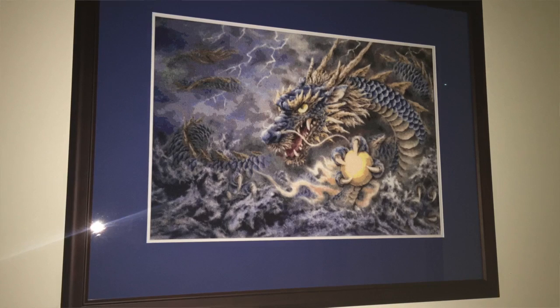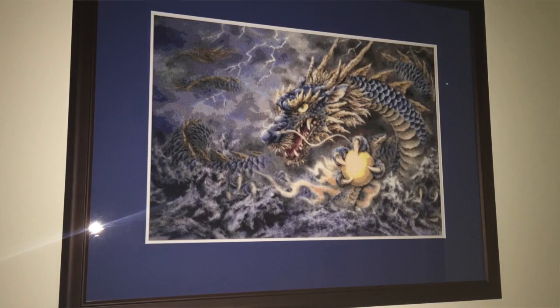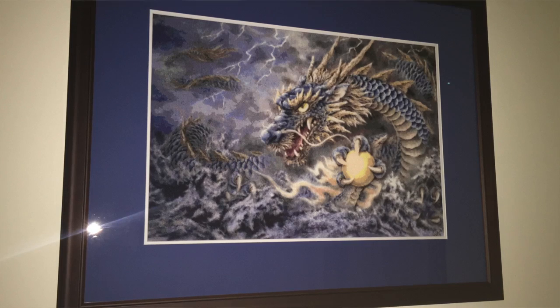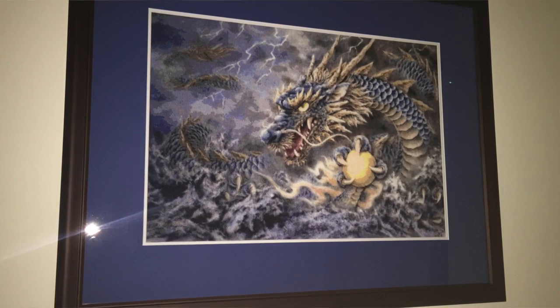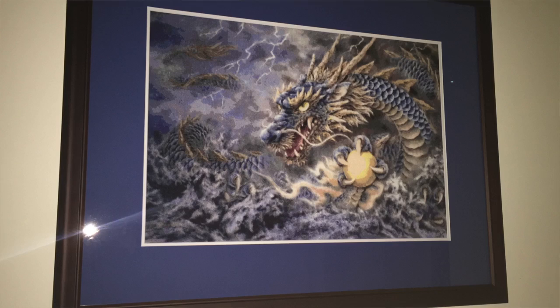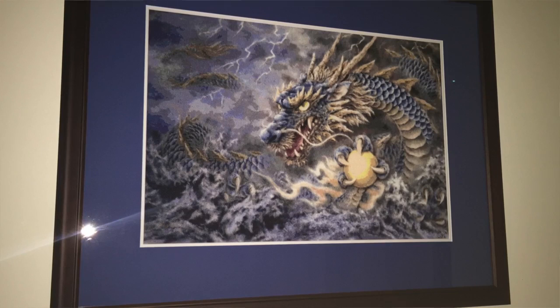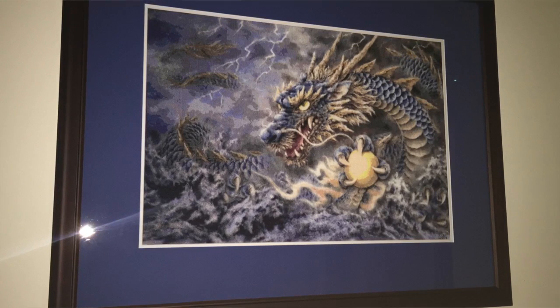This is stitched 2/1 full crosses on 18 count white Aida, and the finished design size is 25 inches by 18 inches. And I've given you that size because I know looking at a photograph you really can't tell how big something is, so you can tell by that exactly the size. Obviously the frame size is much bigger again.